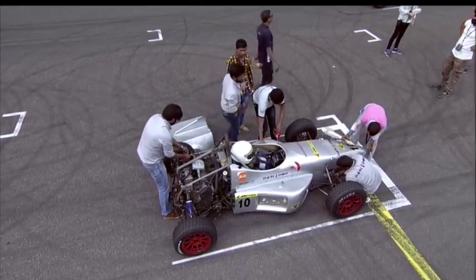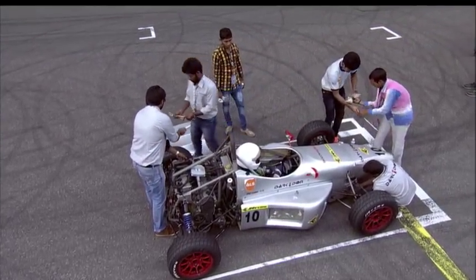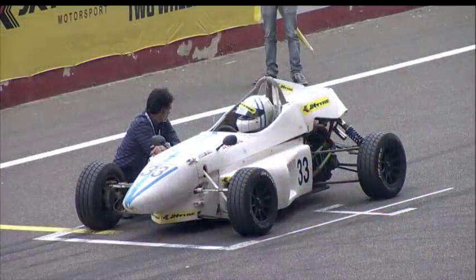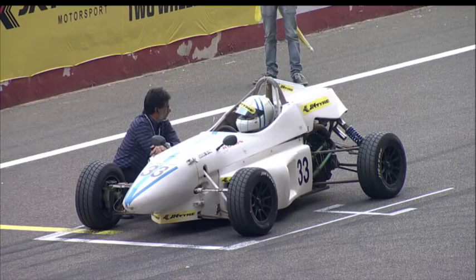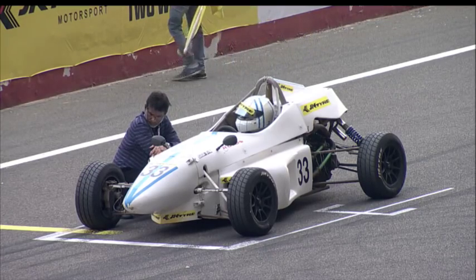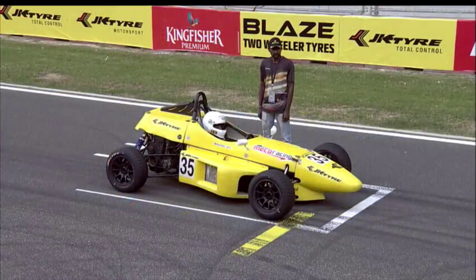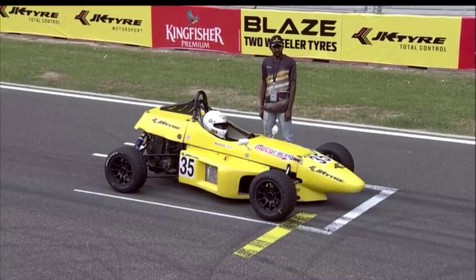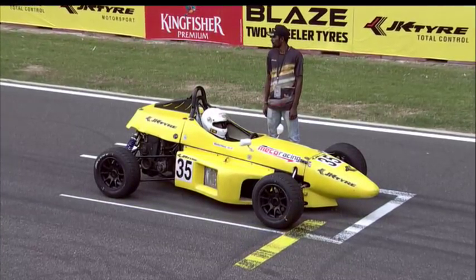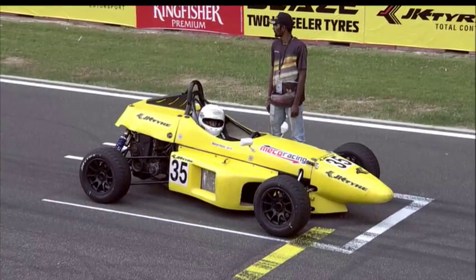On the grid is Brian Pereira, who's behind Rohit Khanna. We can see Rohit Khanna's car right now, that's car number 10. Still some work happening on the wing and the aerodynamics. That's Saran Vikram in car number 33. You've got Radha Selvaraj who's sitting right beside him having a chat with Saran. That's interesting to see. In car number 35, that's Brian Pereira. Brian Pereira, remember, had finished 4th. So that's how it's panning out.